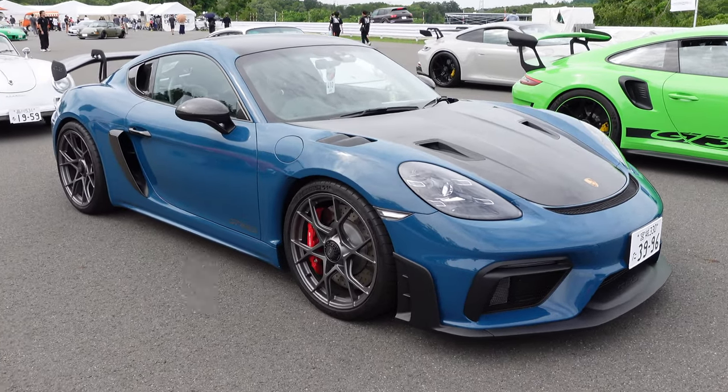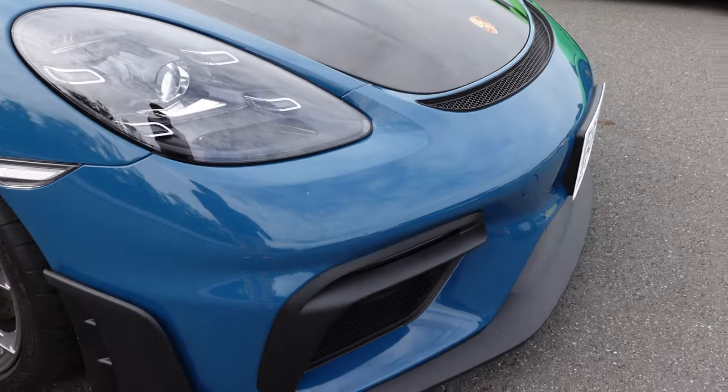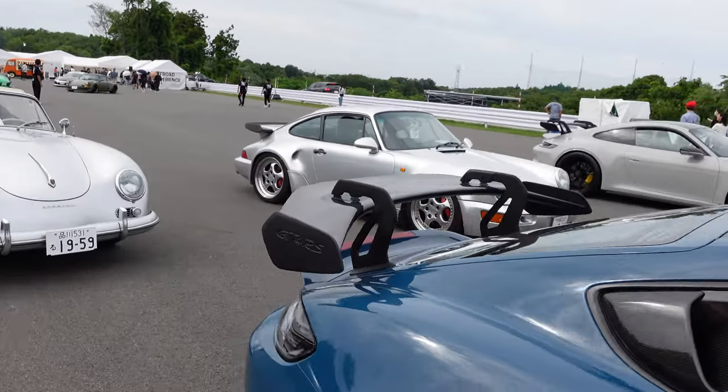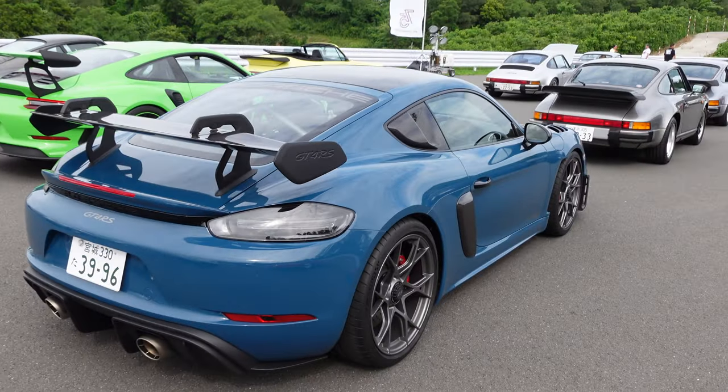Look at this GT4 RS. Again, I'm sort of stumped with this color. I think we've seen about 100 different colors so far at this event. It's like a dark turquoise almost. Very, very nice, and really looks good on the new GT4 RS. I think this is the first PTS one I've seen, so that's very cool to see.